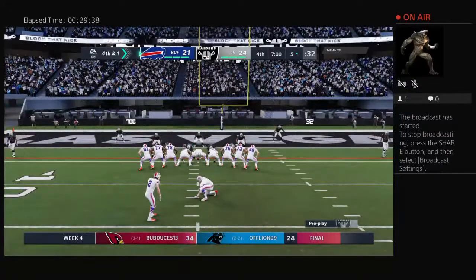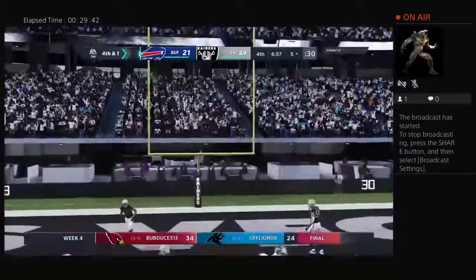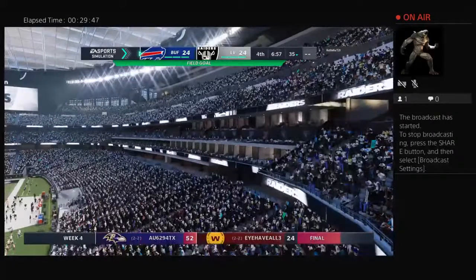Tyler Bass on for the field goal, a 22-yard attempt. The kick by Bass is good, and the Bills have tied the game here in the 4th.